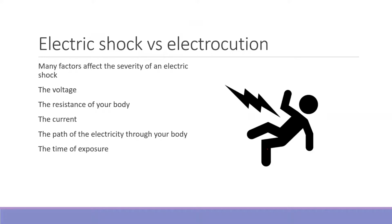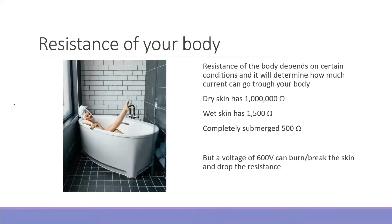Those things that change that are the voltage. High voltage is going to be very bad. If you get a high enough voltage, it can burn through your skin, or it can even vaporize flesh. But it might just be a low voltage, and it doesn't make a difference. It also depends on the resistance of your body, the current that the electricity has, the path through your body, and the time of exposure.